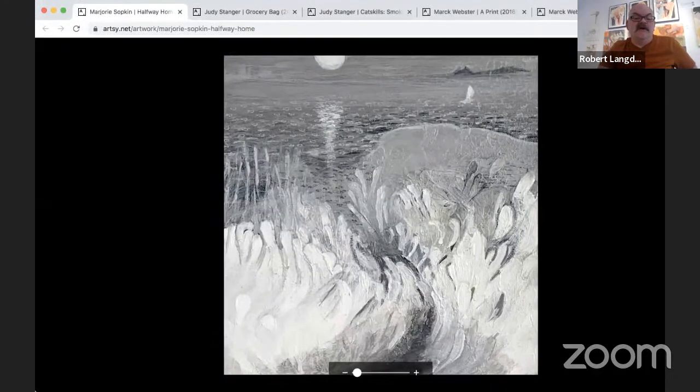Marjorie Sopkin. Marjorie lives in Guilford, Connecticut. Marjorie's another artist that I'm not too familiar with, but really happy to have her at the gallery. This is called Halfway Home. It's modeling paste and acrylic on canvas. It's a small piece, 12 by 12.